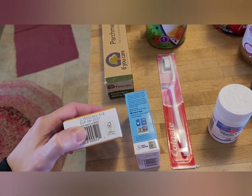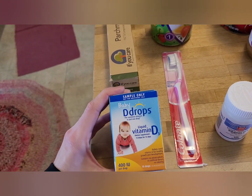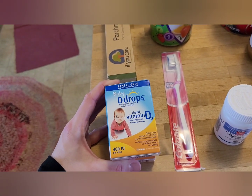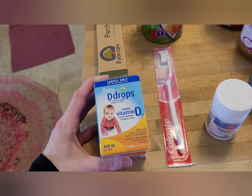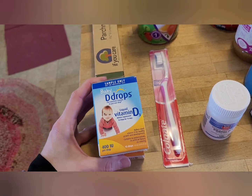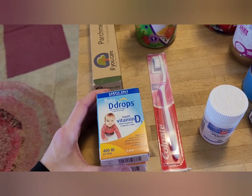And they don't expire until 2027. I don't have babies anymore. But I kind of thought if we were to get something like a stomach virus where the kids aren't keeping a whole lot down, being able to still get their D in them because I could just add this to their water was my thought process on that.